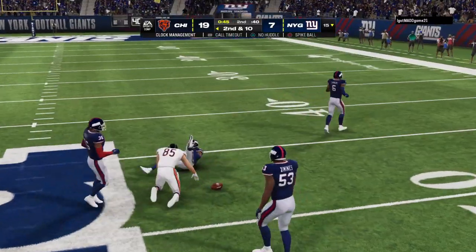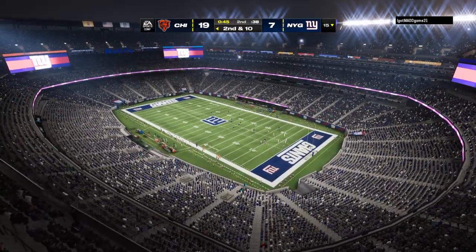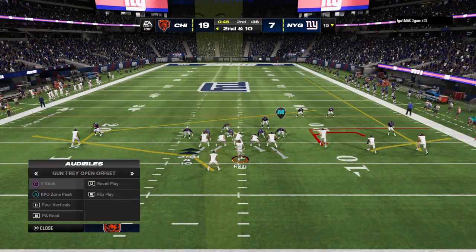Meanwhile, they take a shot to start the drive, but this is going to wind up incomplete. That's some good closing speed there defensively, because that looked open for a minute. But that's great work with the ball in the air. Never gave up, converged on his man, and broke the play up.